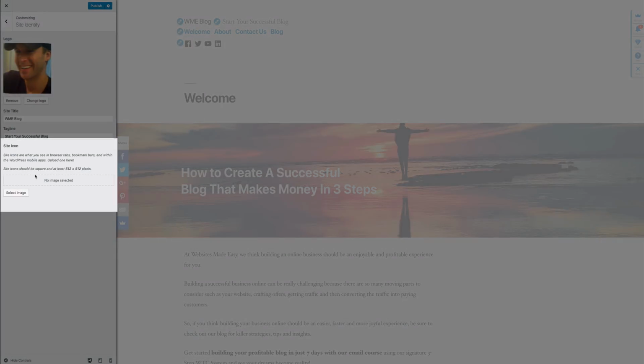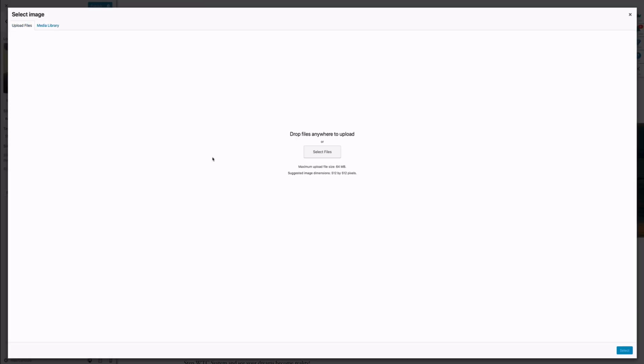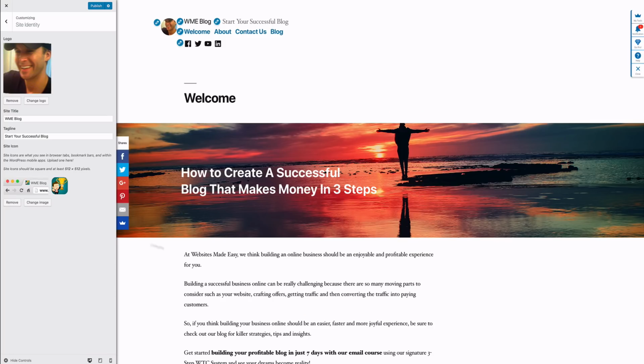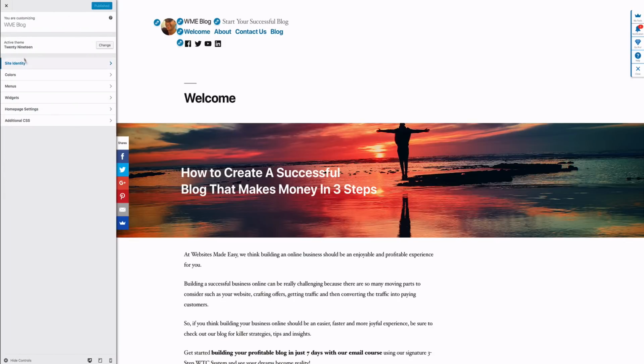And then right here for the site icon, select image, upload files. And this one can be 512 by 512. And you select this as kind of a fun little dude. And this is that image you'll see right here that shows up on the tab. So that's that. Go ahead and publish. Go back, and we are done with the customize area. Okay?